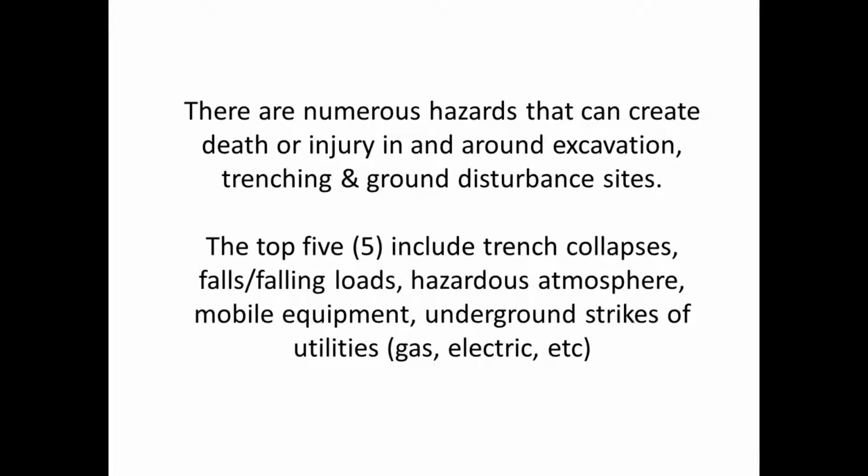And underground strikes of utilities, gas, electric, those type of things, we all kind of know what those mean. And those most usually are catastrophic at a minimum to whatever equipment is involved in that strike.